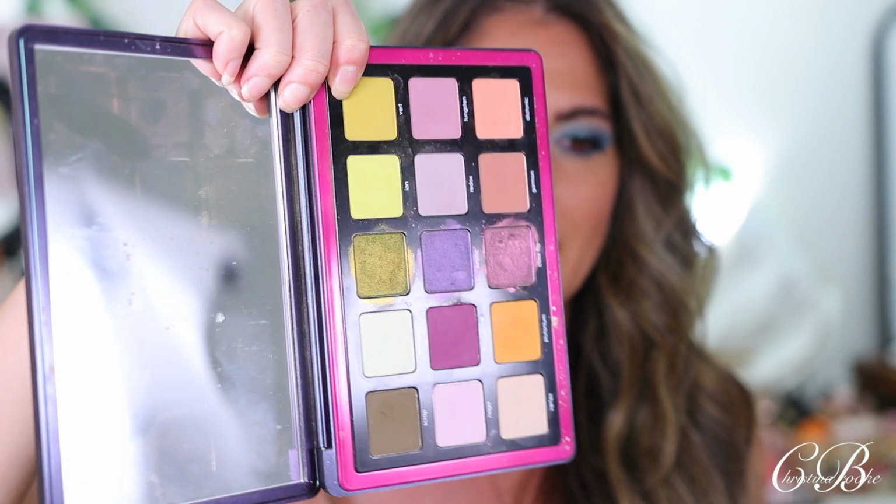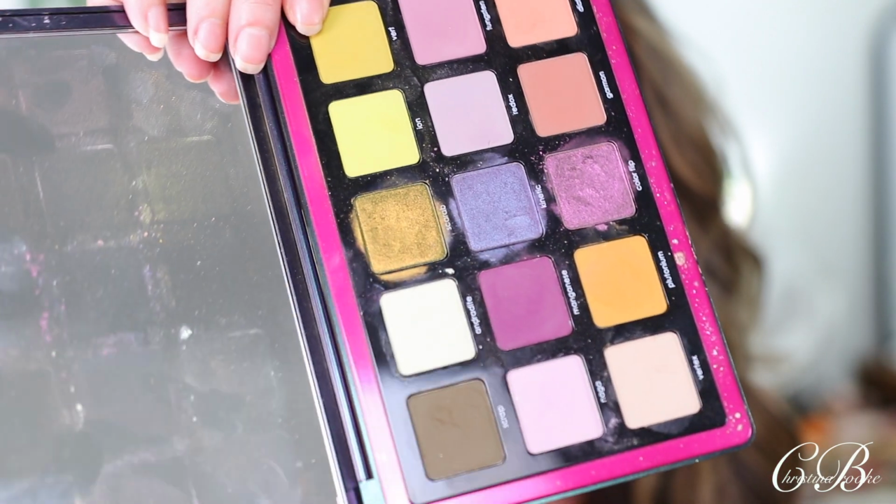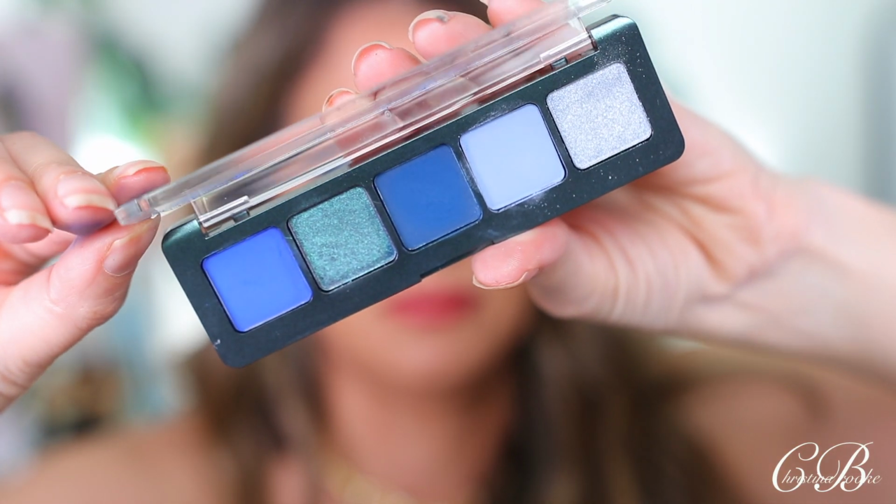This is the original palette that released. It has these Triochrome shades. You guys see them? They're like shifty shades in the center. So she released this palette, I want to say it was 2 years ago during holiday. Could be wrong, but I think it was. And then now she decided to release the mini version of it.